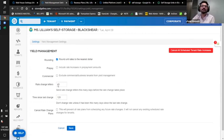So the rate change letter, right now it's set to 45 days. So 45 days before the new rate takes effect, the rate change letter will go out. And right now it's set that they won't have more than one rate increase within 120 days. So 4 months. I don't like that. I would change that to, what's the shortest month? 28 days, right? 2, 4, 6. So 84 days. So it's the shortest 3 month period possible, which whatever. So you could set it to 90 or whatever you want. So basically once a quarter, it'll let me make a rate change if I need to. So they'll lock in their rate for a minimum of 3 months.